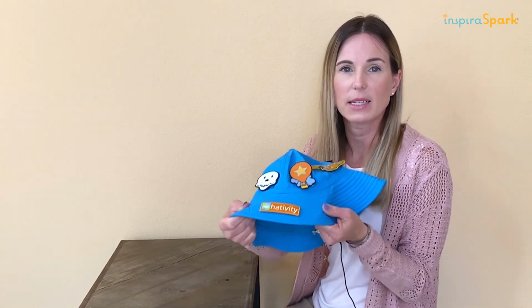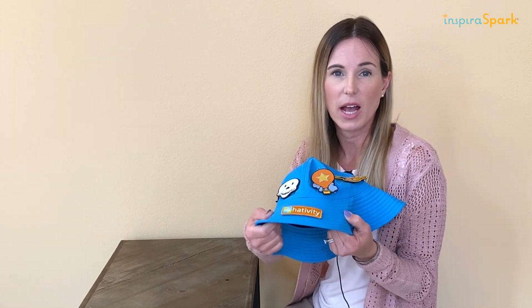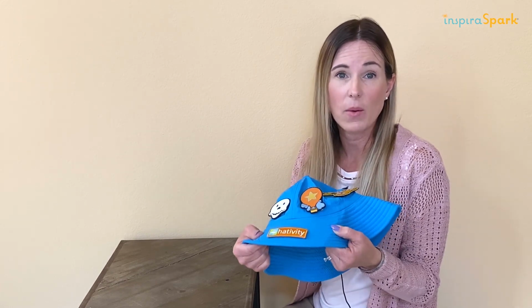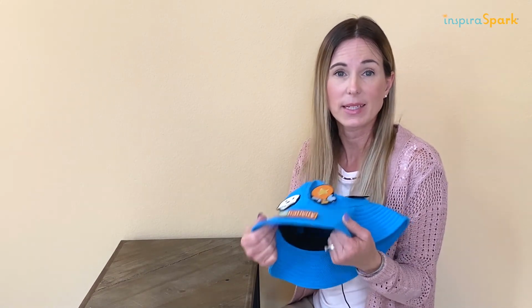So that's when I decided to add a non-flop brim, similar to what a baseball cap has, where it will stay out of the child's eyes and won't obstruct their visual field. So this was great. Now I had solved that problem of making a child more comfortable in being able to see when they're wearing a sun hat.